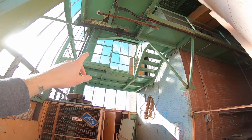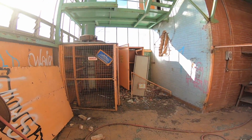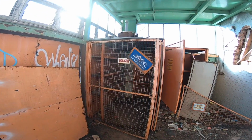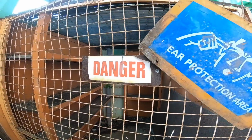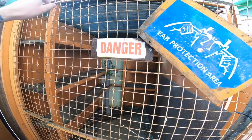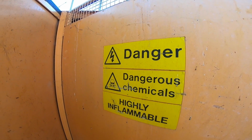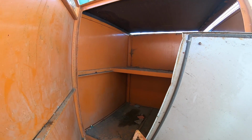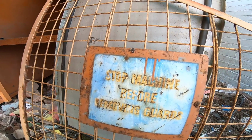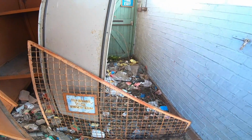Good thing about this, by the look of it, most of it's steel work, so even though that wire trunk in there is rotten, all the steel work and the stairs should be quite structurally sound. That's obviously some stores for something. Dangerous chemicals. So this is probably like a COSHH cupboard. Stop machine before removing guards.